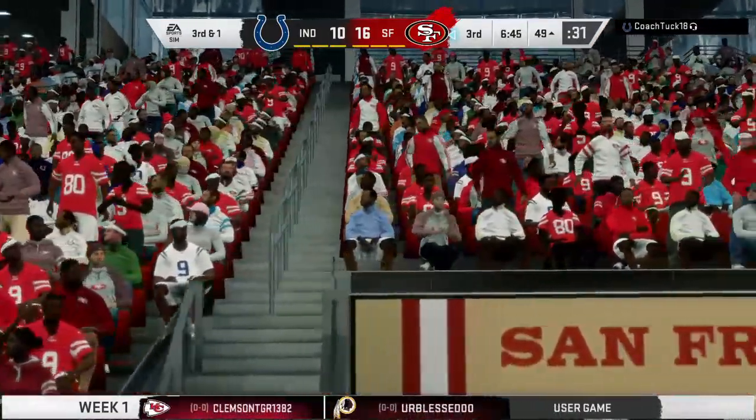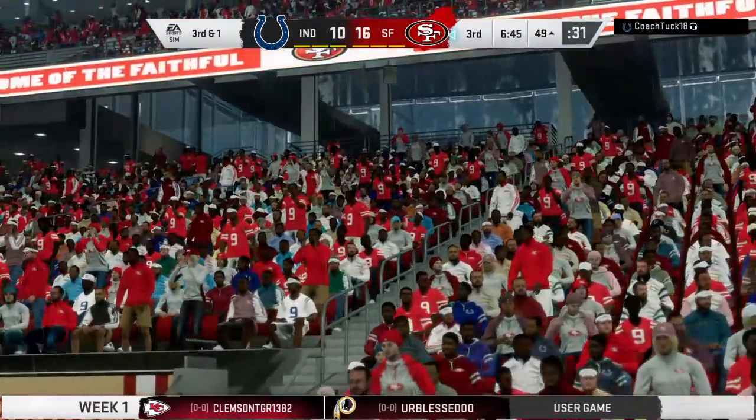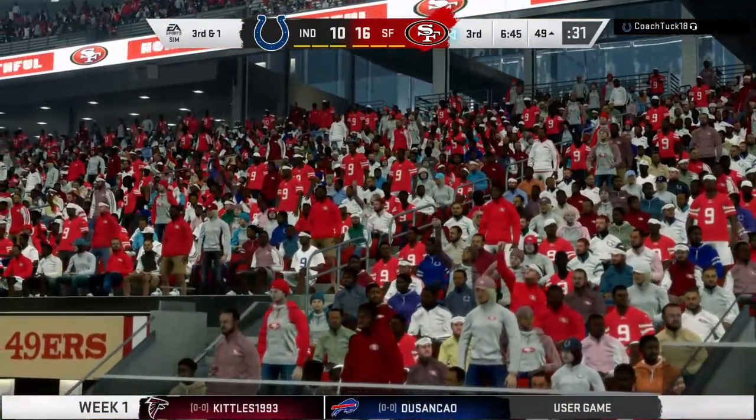Give it to the backs, play a little bit of keep away, don't you think? And that's probably a good philosophy at this point. Going to make that defense stand up and stop them.